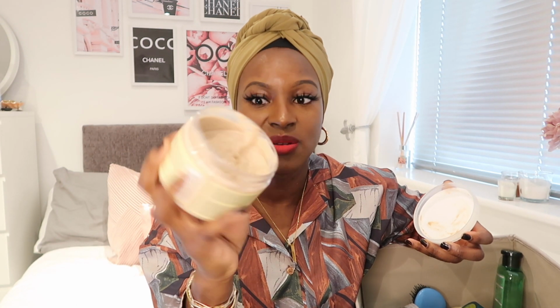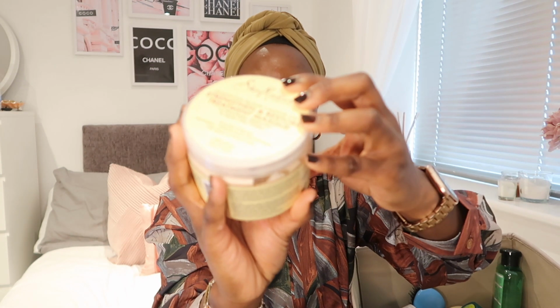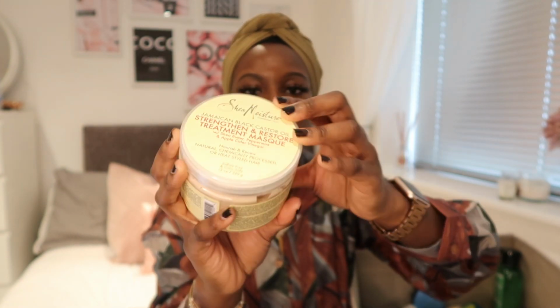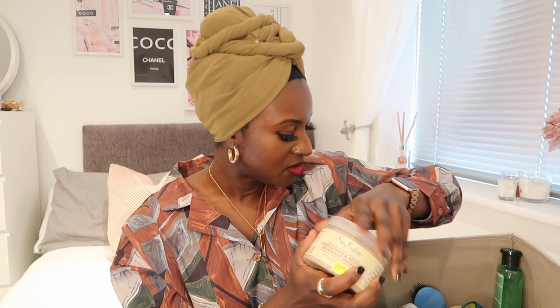And I also bought this Strengthen and Restore treatment mask, which I don't like. It's way too thick and it smells nice, but it's not great for my hair. It's the Shea Moisture Jamaican Black Castor Oil Restore and Strengthen treatment. But yeah, I really don't like it, so I've just been mixing it in with the other one just to try and use this up as well. But that's one thing that I've really been struggling to find, conditioners that are really good and really work for my hair and make my hair really soft.